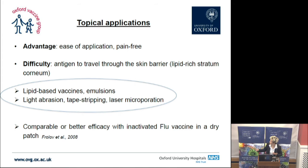It includes a laser. The cost and the delivery system are getting immediately a bit more complicated. And for developing countries, you have to think that that might be a showstopper. Nevertheless, there have been studies showing, in preclinical settings, comparable or better efficacy, in particular with the inactivated flu vaccine in a dry form, in a dry patch.